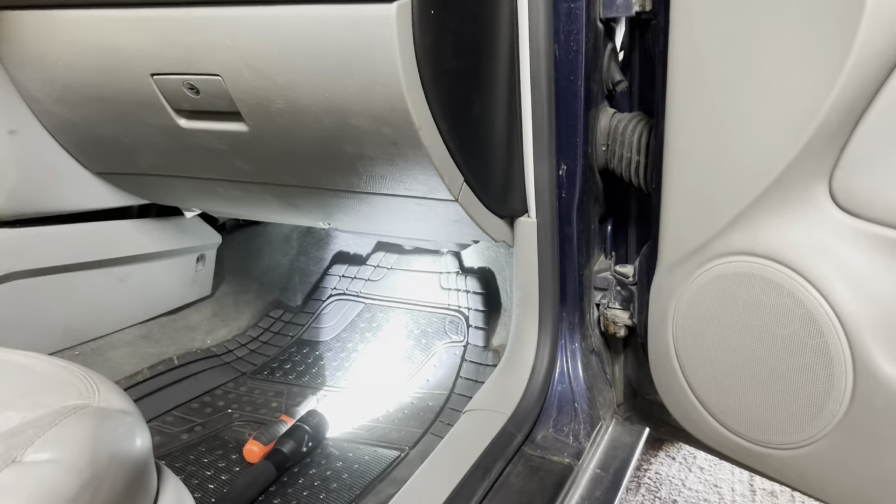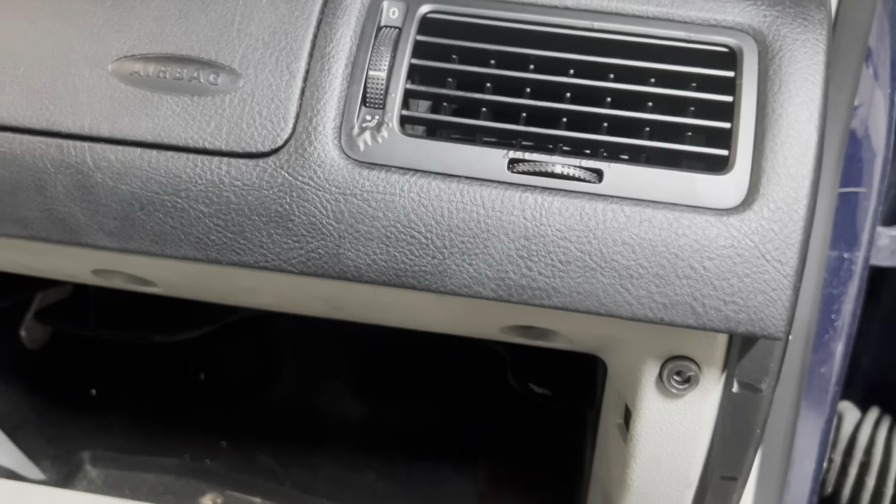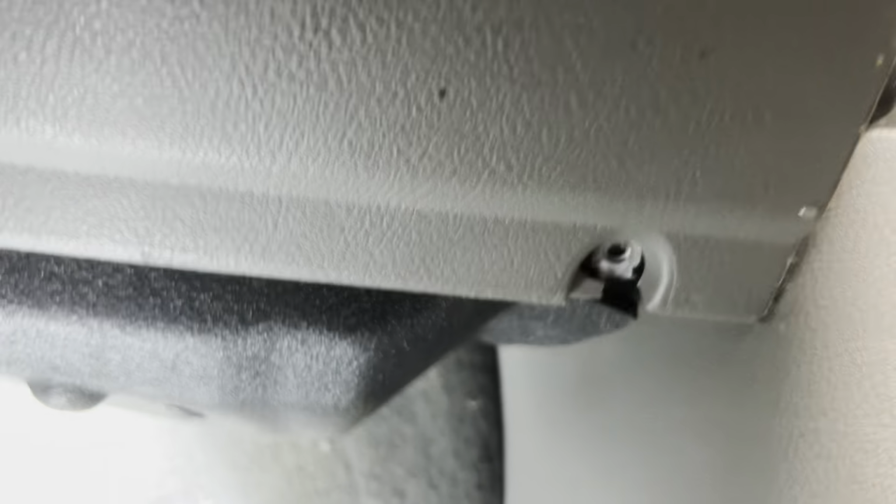So taking that glove box out is the exact opposite. 3 screws across the top there, right up underneath there, and then the 3 right here across the bottom. There's the one that's broken on mine, and there's one there and one there. So super simple, but I am drenched in sweat, so I need to go clean up.